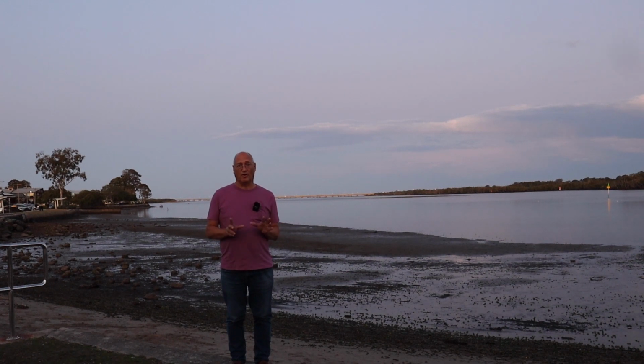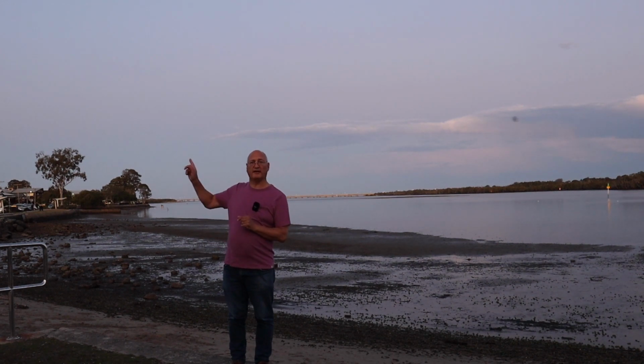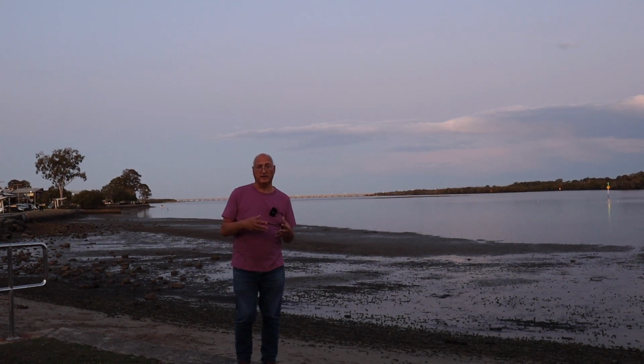Hi, Steve Hughes of Hands on Physics Education, and I'm down at Dole's Rocks. This is the estuary of the North Pine River. Brisbane's about 20 kilometres that way, and Redcliffe over there, and behind me you see that bridge there, that's the Hornibrook Bridge. So it's pretty exciting.